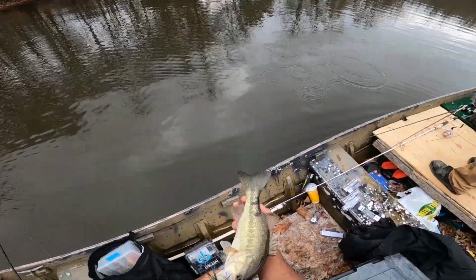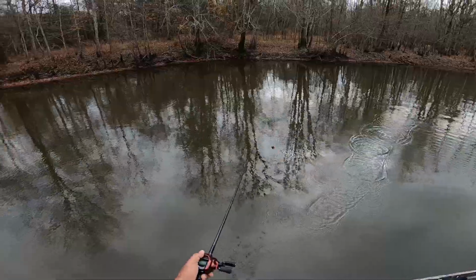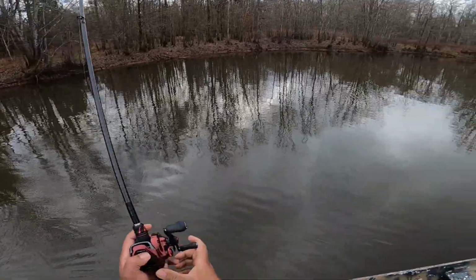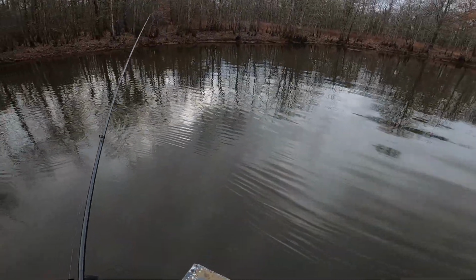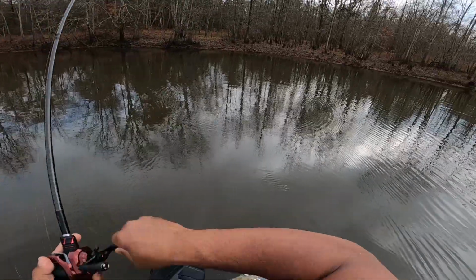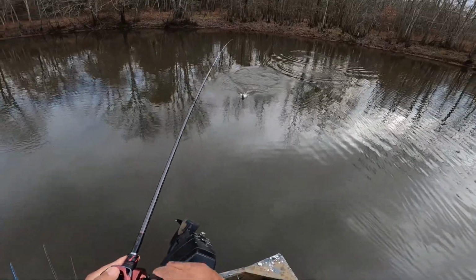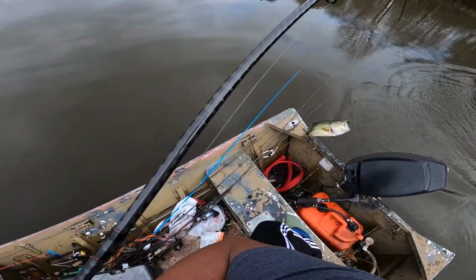And this fish got that crazy spot pattern. Look at that. On the jig. He was on the bank. He took it as soon as it hit the water. I didn't have a very good hook set. I just swung my whole body to try to move as much line as possible.